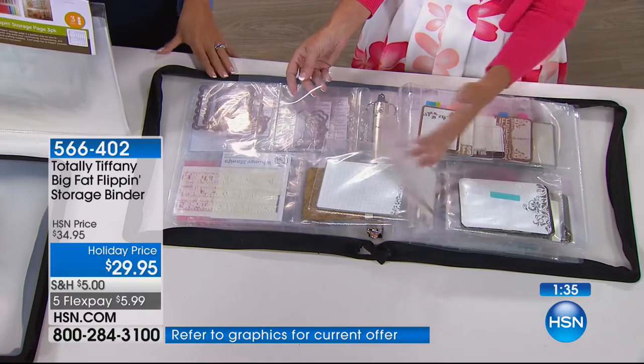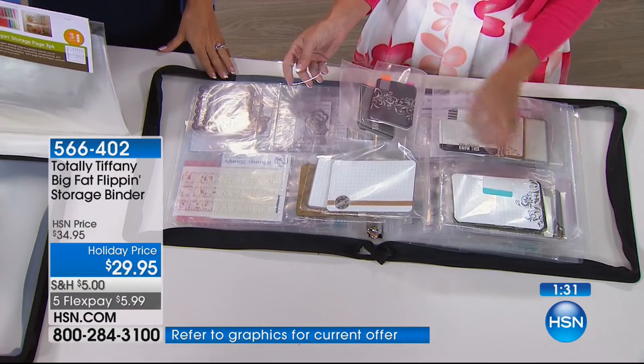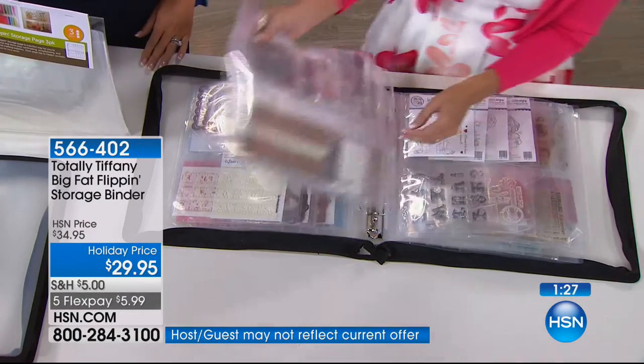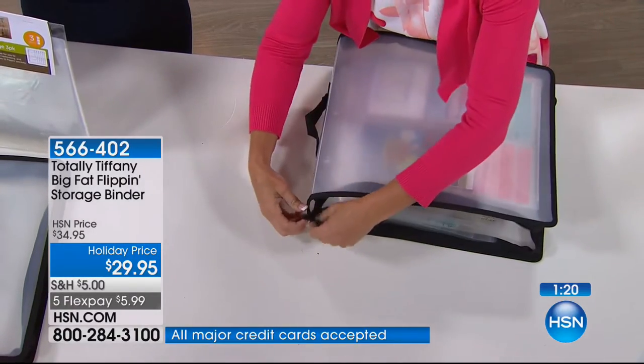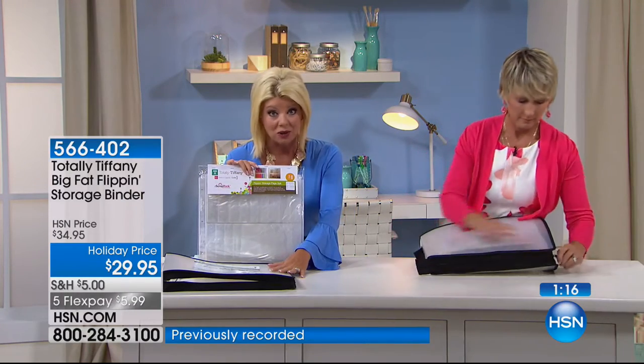So this is card-based scrapbooking, Project Life, right? What are you doing with all of those? Can you see them? Can you find them? So I just loaded them in. So now I've got six pages all loaded up in my big fat flipping storage binder. Fantastic, and it's all right there. It's lightweight to begin with, so it's not gonna be heavy whatsoever.